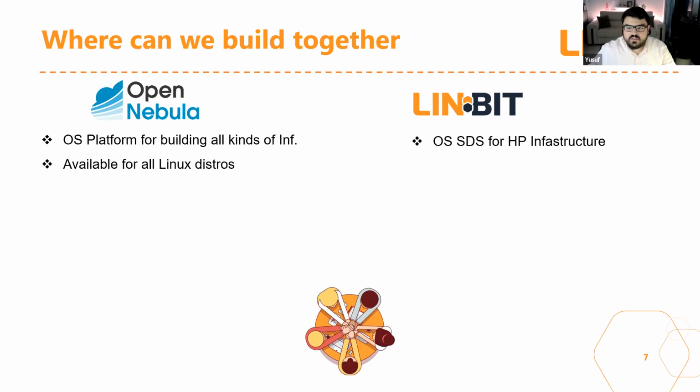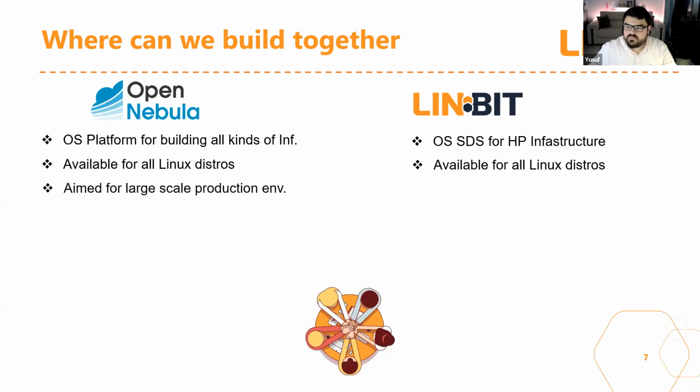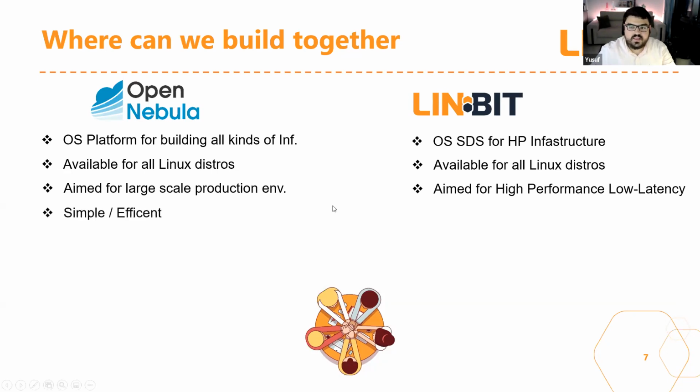OpenNebula is available for pretty much all kinds of Linux distros, as far as I know, if that hasn't changed. And LINBIT SDS is also available for all kinds of Linux distros, except one or two. OpenNebula is aimed at large-scale production environments, and LINBIT SDS is aimed at high performance, low latency, and large-scale production environments. We are really good at block storage, and OpenNebula is really good at large-scale production. When these two come together, you will have the best solution that you can have in the market. And both products are open source.